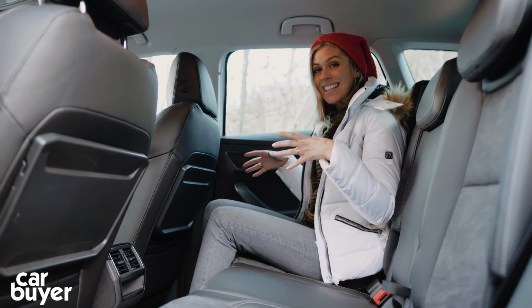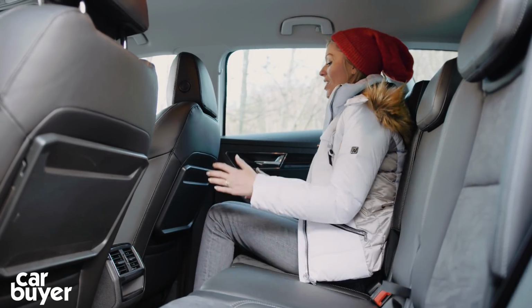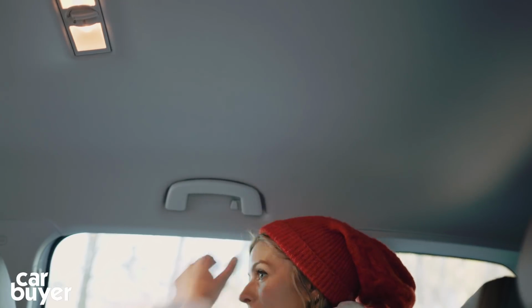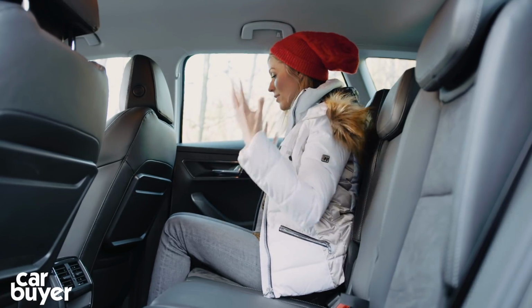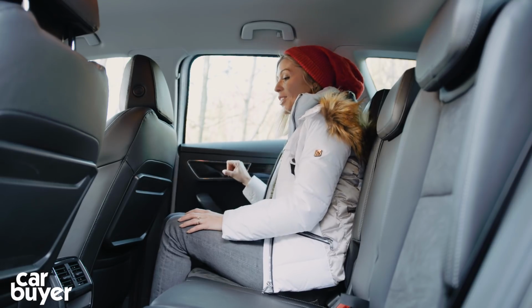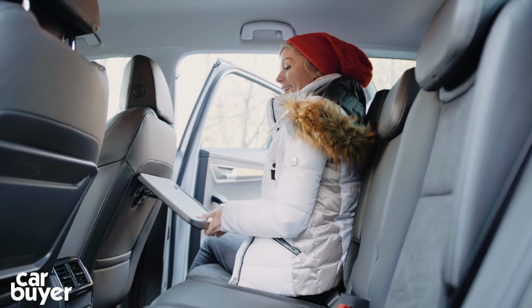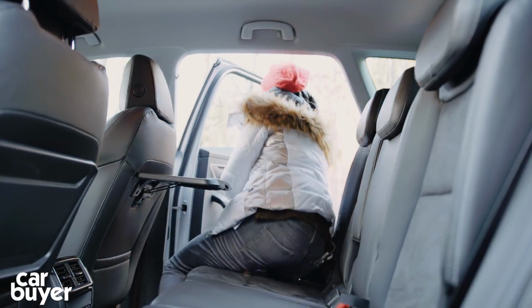Now, even with the seats in their most forward position, there's still quite a good amount of legroom, a fair amount of headroom as well if you've got a big hat on or you've got a big head full of big brains. But the good thing is, if you are on your way back from work having a Mackie D's in the back, you've got a nice tray to eat on.